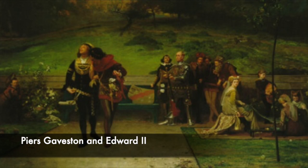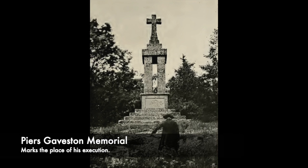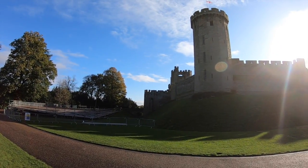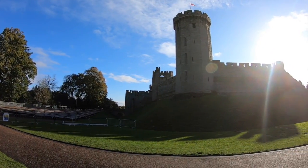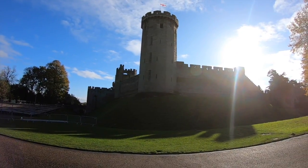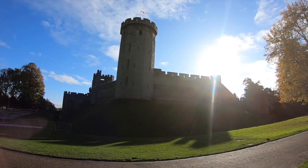In 1312, Piers Gaveston, the favourite and rumoured possible lover of Edward II, was captured by Guy Beauchamp, the 10th Earl of Warwick, and imprisoned in the castle before his execution. Later, under Thomas Beauchamp, the castle grew even more to incorporate a gatehouse, a barbican, and the Caesar and Guy's towers. Stay tuned for a tour around these specific parts of the castle, including the infamous dungeons.